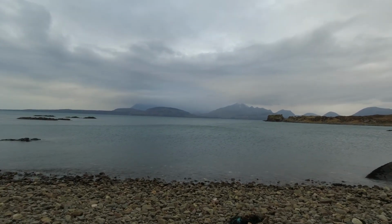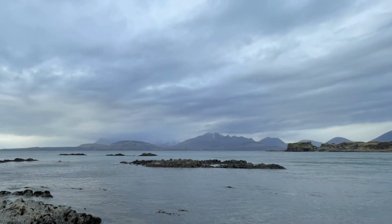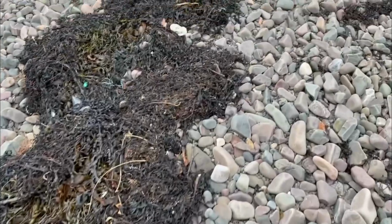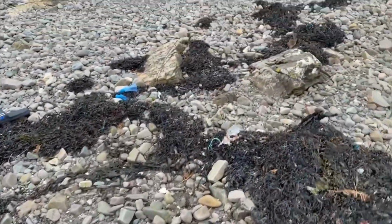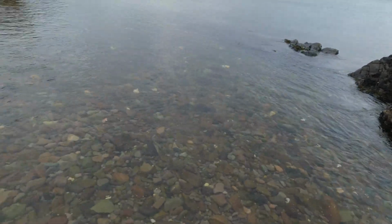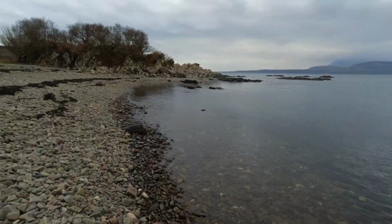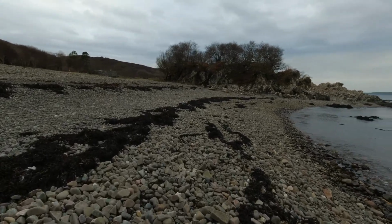It's beautiful, isn't it? I think those mountains in the distance are the Cullins. Even in these remote parts there's rubbish on the beach though. Just gets washed up. And the water's crystal clear. Oh, this is beautiful. Not at all commercialised, this bit.